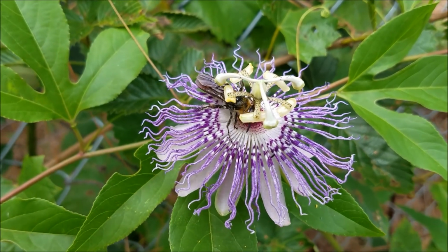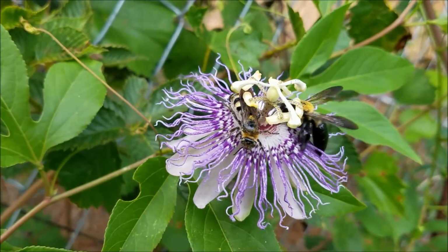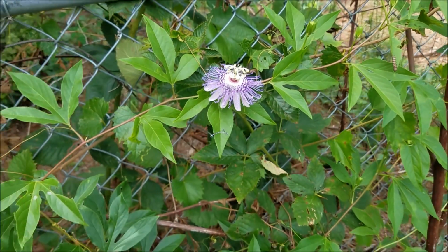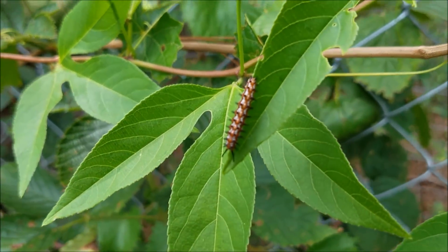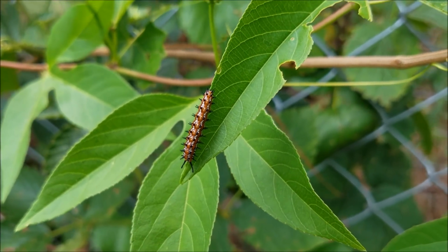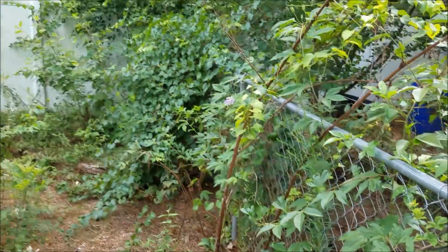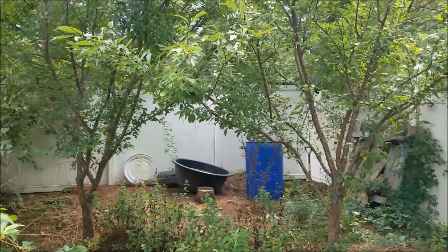So this is the passion fruit. It's a wild one I let grow out here. It's obviously doing a good job bringing in native pollinators. It is a host plant for the Gulf fritillary butterfly. That's what this caterpillar is right there. That is a Gulf caterpillar, and it's going to turn into an orange butterfly. All types of really, really cool symbioses and plant associations I've been learning about this year.